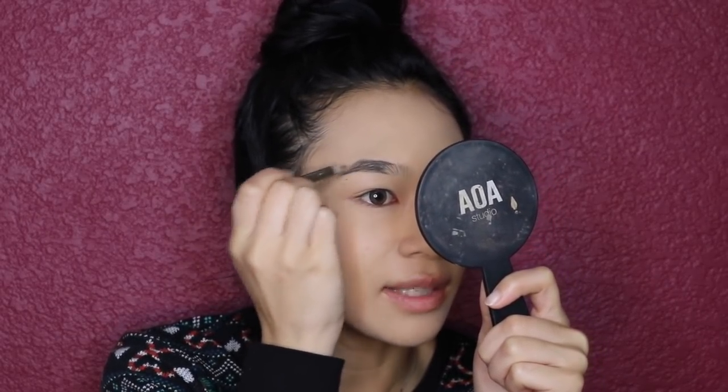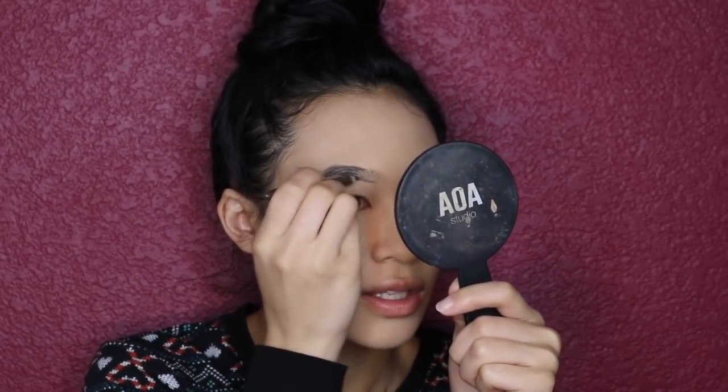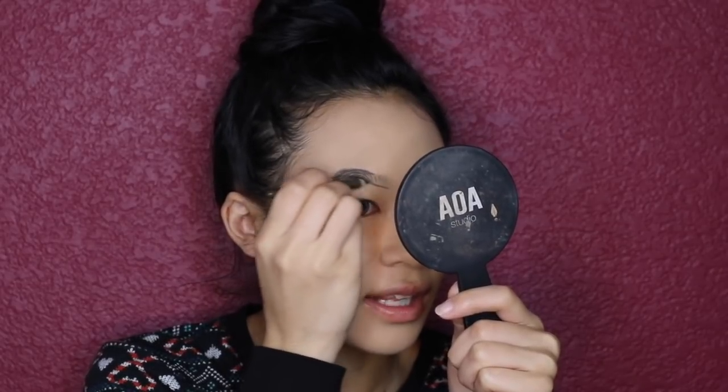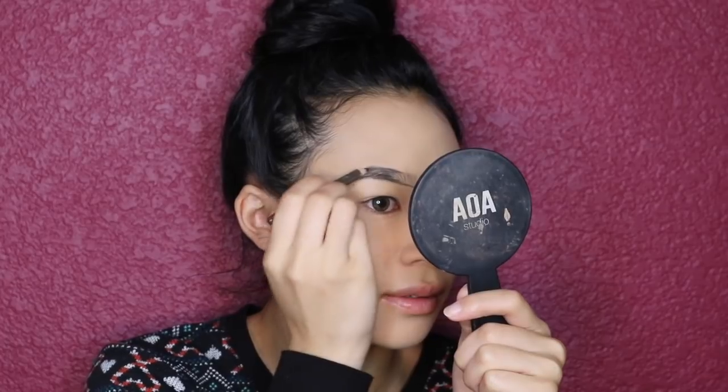I'm more about something that's automatic, that you can just twist up whenever you need more product. This one, since I do have to sharpen it, I think that kind of knocks down points, even though this is a great eyebrow pencil.